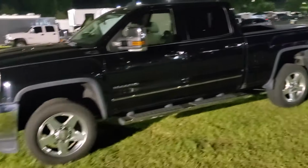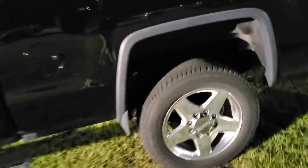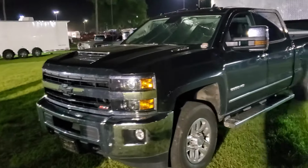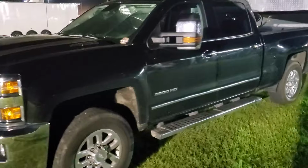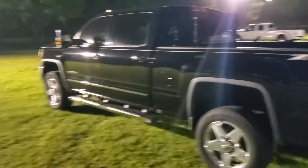Look at this clean ass truck. Got 20s on it. Duramax 6.6 turbo diesel, look at them shiny 20s. And then we got Nigel's truck, filthy, 3500 on some 18s, trying to stunt on me. I at least keep mine clean. I gotta keep it clean since I got a 2500.